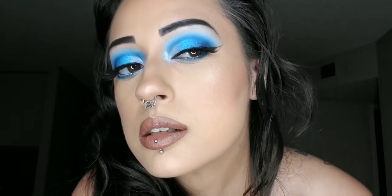And this is the finished look. I am using the Opulent, I think it's Opulent Noir House of Lashes, the synthetic. I think they only sell synthetic, so.